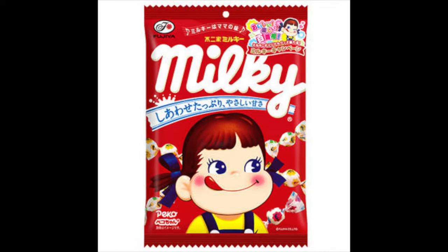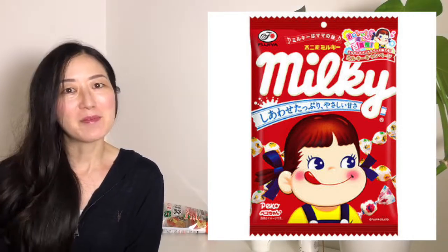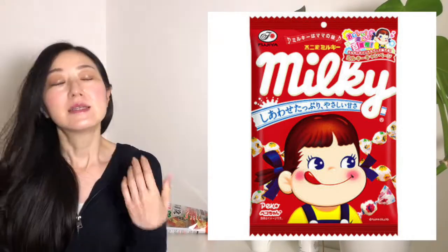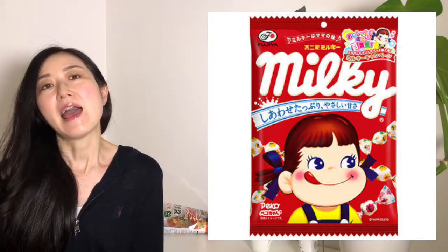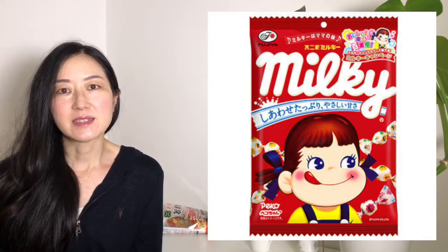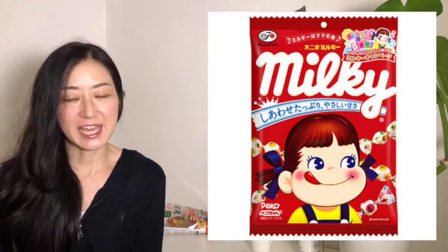My number one recommendation is the last one. Number 5, Milky. Sorry, I couldn't find the actual Milky, so I can't show it to you. But when I was little, I remember eating Milky. This is a candy with sweet milk flavor, and the texture is a little bit different. It's a little bit softer than normal candies.